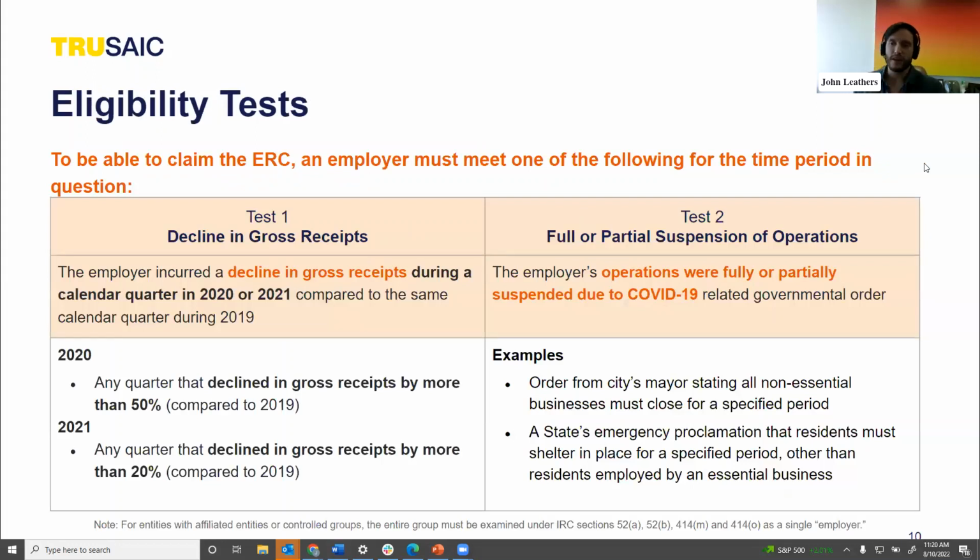And that flows right into this framework here, right? So there's two core ways to qualify for the employee retention credit. The first is, did you experience a decline in gross sales? We'll unpack that a little bit here shortly. The other is, did you have full or partial suspension of operations? Many people get hung up on the word suspension. A different way to think about this is just, were my operations impacted in some way due to COVID, due to government mandates that were issued because of COVID?